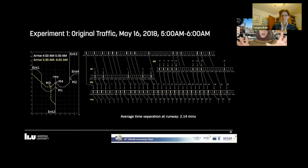And let's look a bit at how that moves. So we have here the different merge points and at the bottom, the runway, where you can see with which intervals they arrive. And the average time separation at the runway is 2.14 minutes.